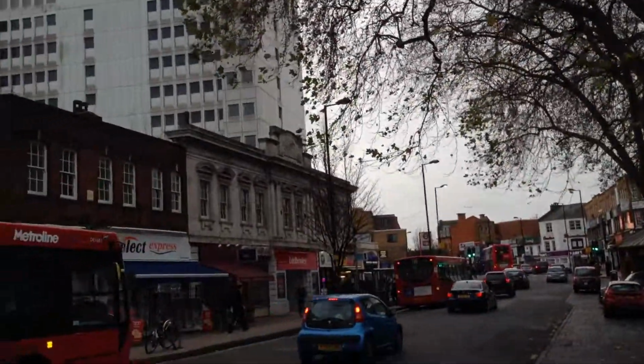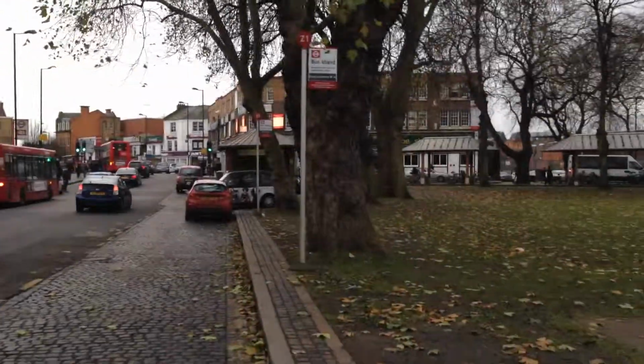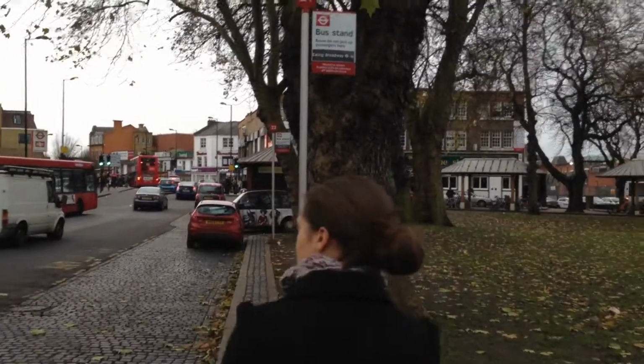There you go, there's Ealing Broadway station itself, behind Ladbrokes. Super glam. So now we get to discover the wonders of Ealing.